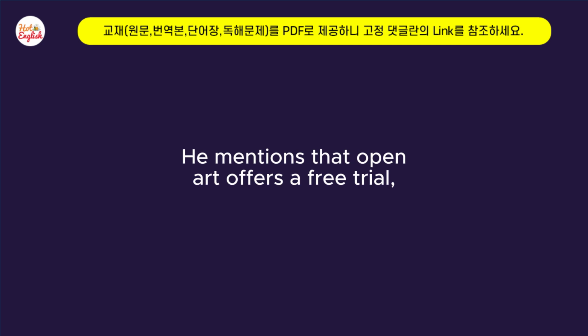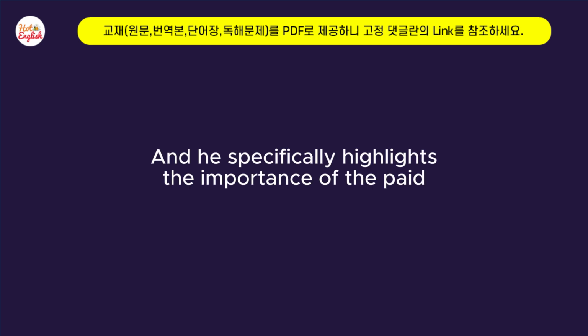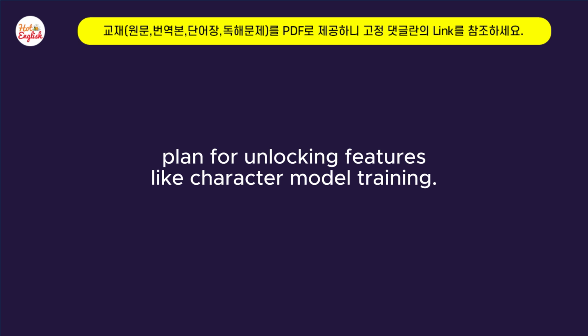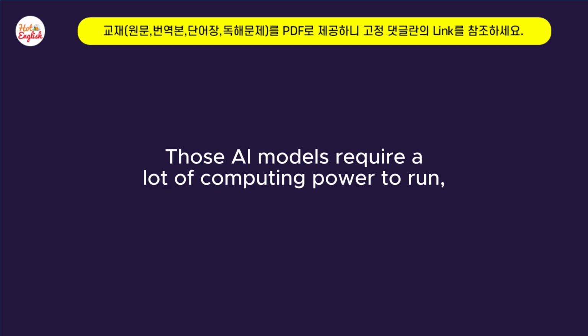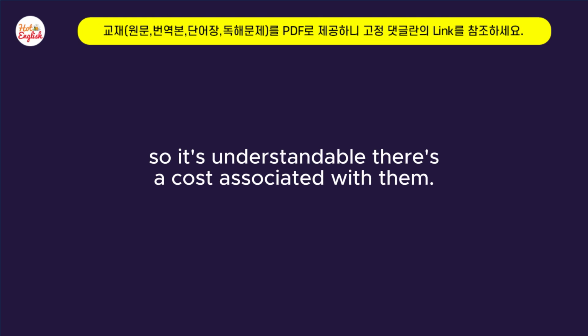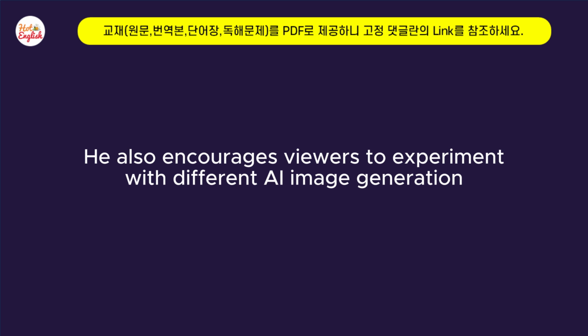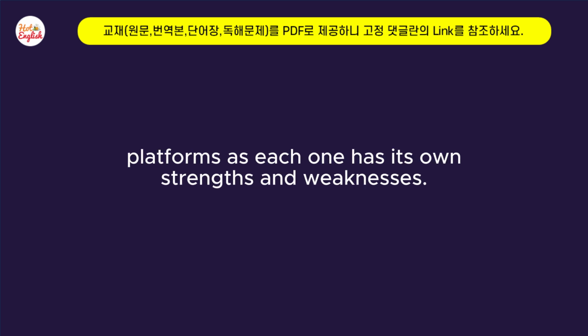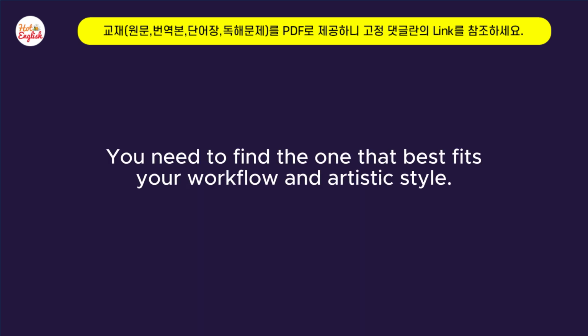He mentions that OpenArt offers a free trial, but you need a paid plan for full functionality. That's right, and he specifically highlights the importance of the paid plan for unlocking features like character model training. That makes sense. Those AI models require a lot of computing power to run, so it's understandable there's a cost associated with them. Exactly. He also encourages viewers to experiment with different AI image generation platforms, as each one has its own strengths and weaknesses. So it's like any creative tool. You need to find the one that best fits your workflow and artistic style.